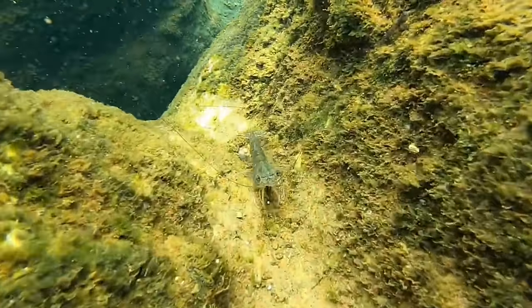You guys have seen me clean crabs a couple times, but I just wanted to show you. Look how big these are. He's probably 8 inches across his back, 7 inches. That one's almost as big right there.